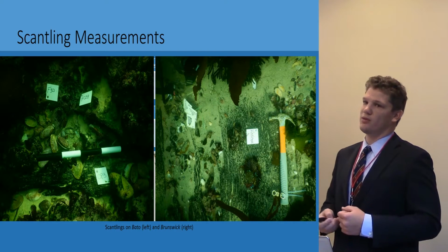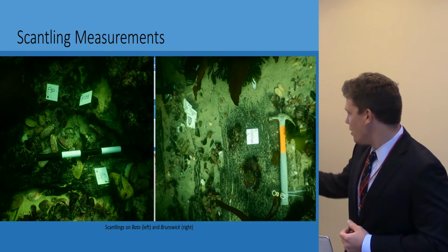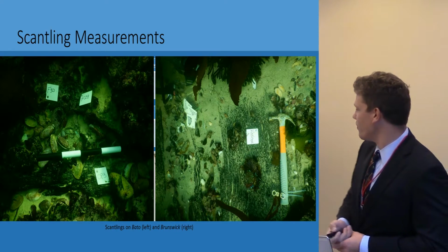Unfortunately, those are the only measurements we could take because we weren't able to dig through the concretion that was further in. On the right here is some of the remains of the keelson from Brunswick.